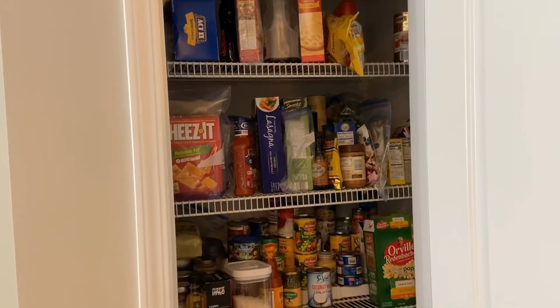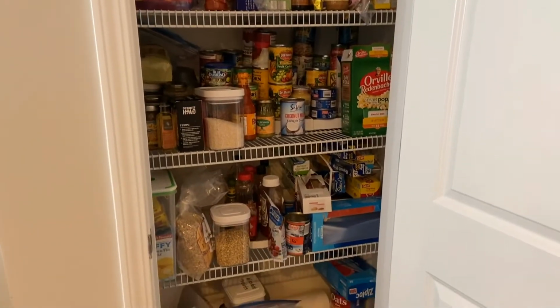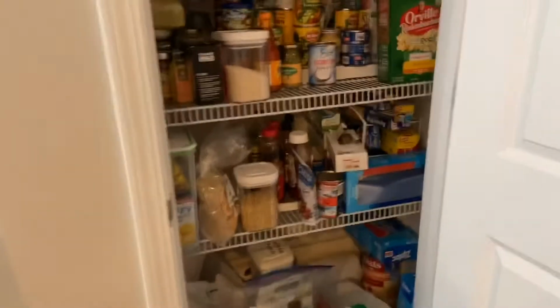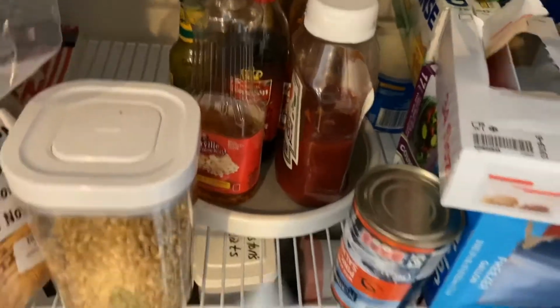This is Sandy here, and today I am doing another organization clean video, and I'm going to be tackling my pantry today. So I'm showing my pantry, and believe it or not, it's not too bad for me. It has definitely been a lot worse, but it could be better. So I am going to work on it today.